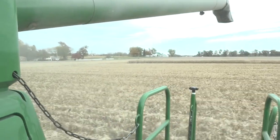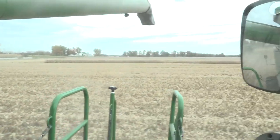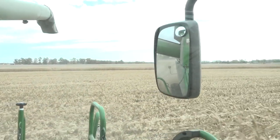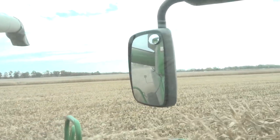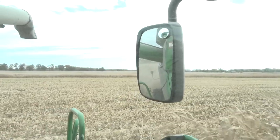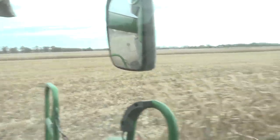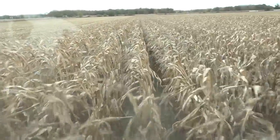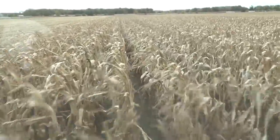We've used this in multiple applications. Obviously, you want to see it dump on the go, which is one of its features. But we also saw it being important just to be able to move the grain cart around, maybe from one end of the field to the next, just to make it a little closer to the combine.